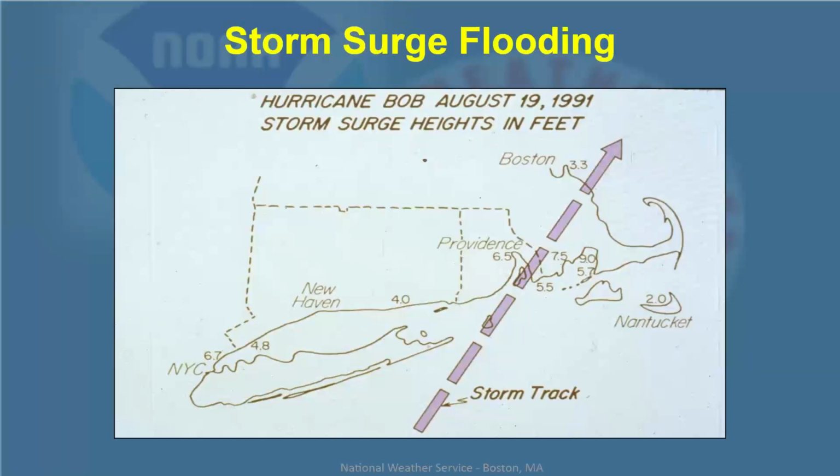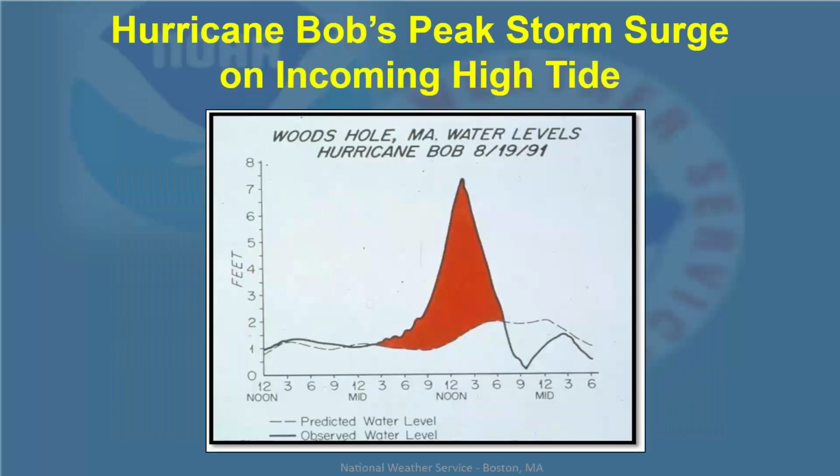Storm surge was significant. Bob actually took the kind of the classic, almost worst case track for the Buzzard Bay communities there, with a track going from southwest to northeast, from Block Island to Newport. The trajectory was almost the ideal fetch into Buzzards Bay. And they had storm surge there. You could see on those numbers there, up to 9 feet in the upper reaches of Buzzards Bay. So you'll see in later slides the damage and the storm surge from Bob.